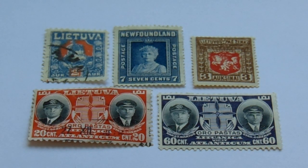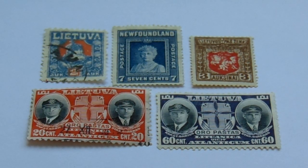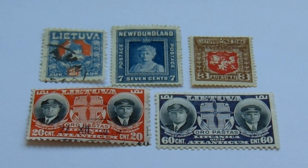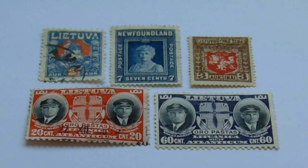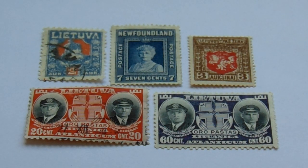Atlanticum. Very nice. Aren't they nice to just look at? Just think of all the history behind why they became a stamp. They went into more details back in the old days. They really had a reason for everything. Okay, now let's take you to my third group here.